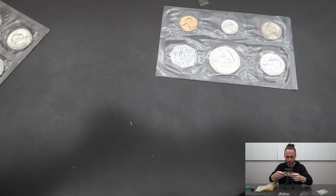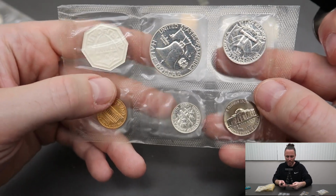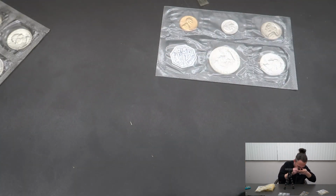1960 proof set. It's got a really good looking dime. I'm not going to cut it out right now because I don't think it's going to be a deep cameo or anything like that.